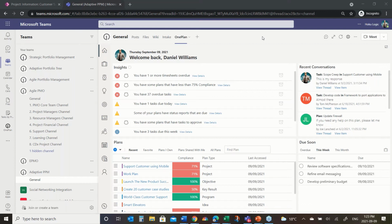Perfect. I'm going to walk you through a lot of what Jim just covered in that slide deck, and give you a little bit of this to see live and in action. As you can see here, I'm in a Teams environment, in one of our PMO Teams locations. I have a team site devoted to a PMO. This happens to be the adaptive PPM scenario that we're going to talk about today, which is that middle scenario of those three circles that Jim showed on a slide earlier.